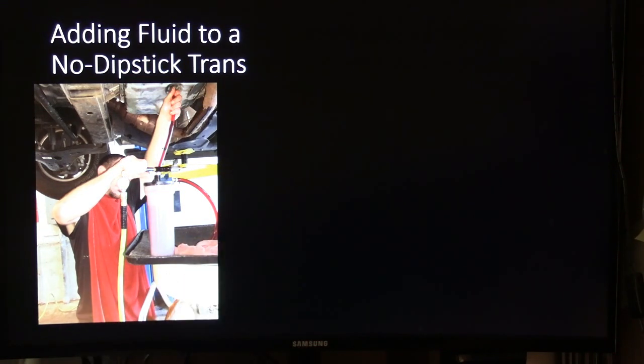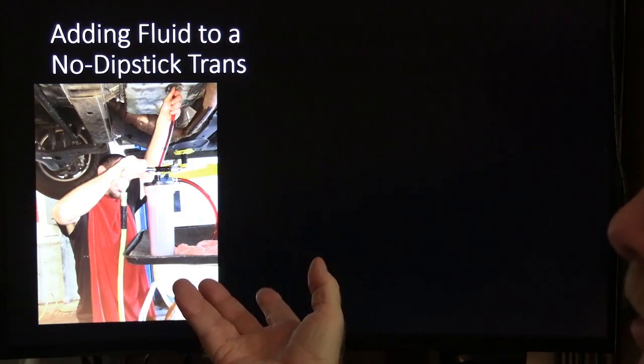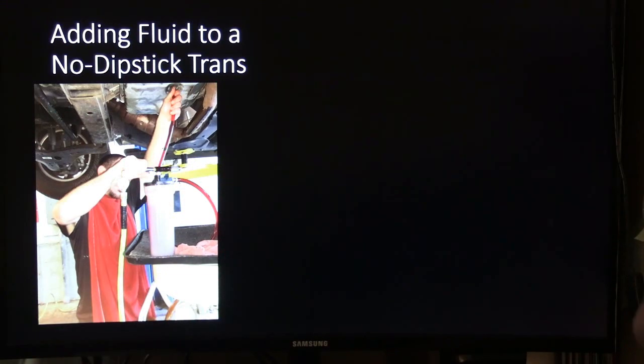This is adding fluid to an old dipstick transmission. There's a standpipe in there, kind of like in your commode, you know. You've got to have the fluid at a certain temperature because transmission fluid expands and contracts with temperature.